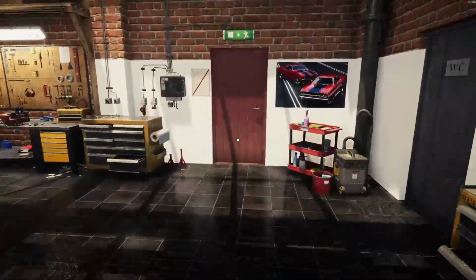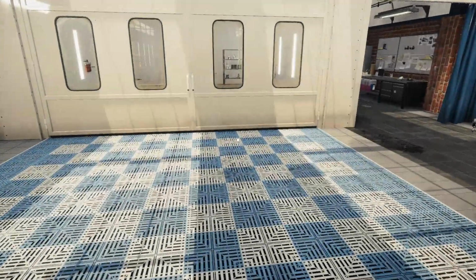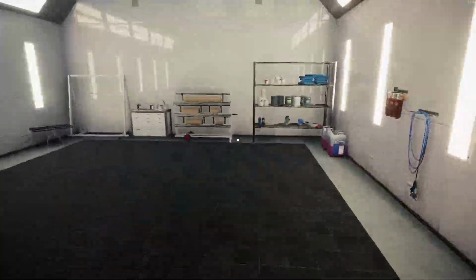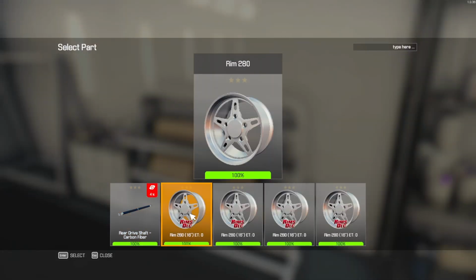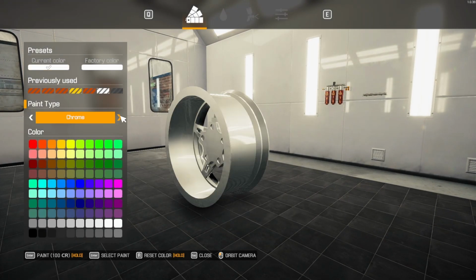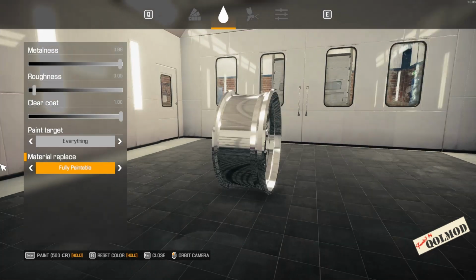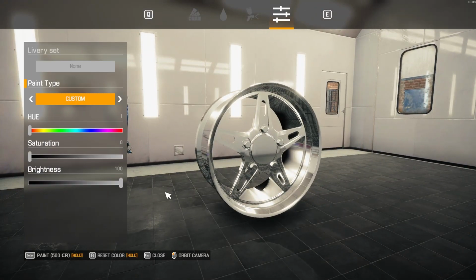I want to put a little bit of chrome on them. So I'll show you what I do as far as some of the chrome. I'm gonna go full chrome on this. So we're gonna go here. We're gonna chrome there, right? We're gonna go here. We're gonna paint normal, everything, fully paintable. That's full chrome. Then we're gonna dye this down a little bit. Let's knock it down to about a 90. There we go. Done.